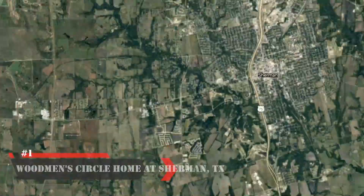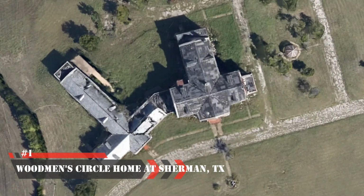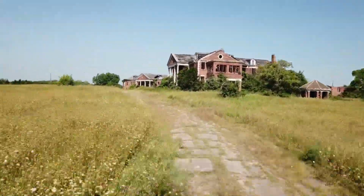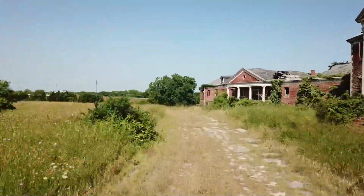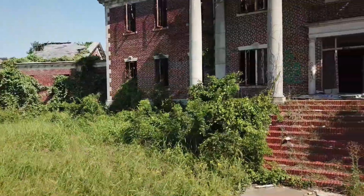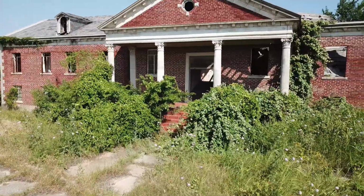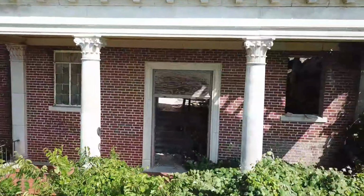Number 1. The infamous Woodmen's Circle Home at Sherman, Texas. Does an orphanage count as a type of school? How about a religious retreat for members of a religious group? In any case, the Woodmen's Circle Home has served as both at one point or another. It's located in the town of Sherman, Texas, about 65 miles north of Dallas.